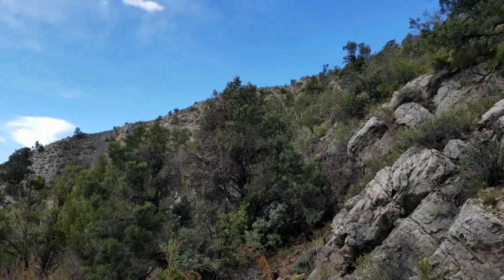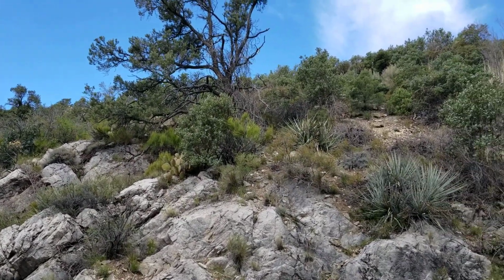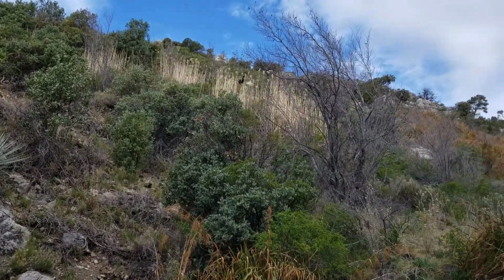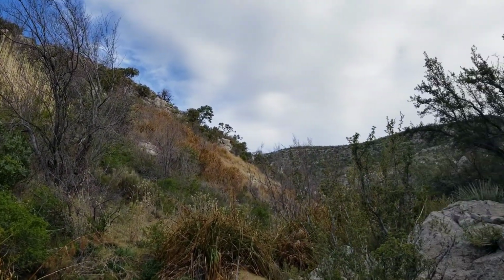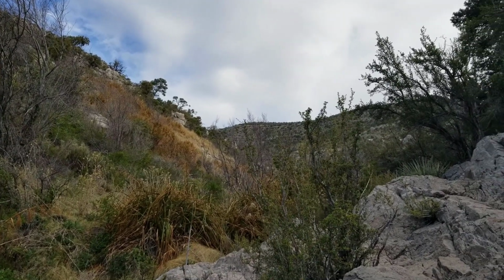Ridge we were looking at a moment ago. And it looks like it does continue up. We'll see where it goes beyond this point, and if it goes up to that Keystone Thrust cliff area that you see in the background.